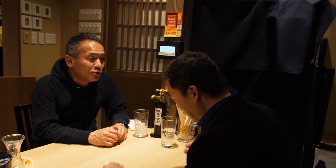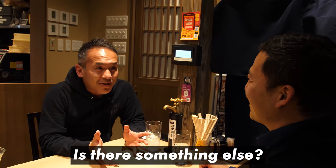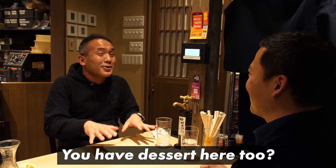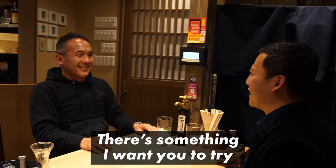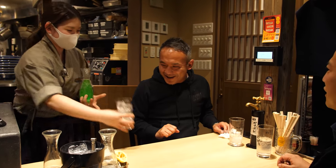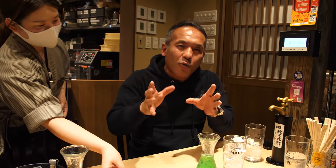The udon was really delicious. Thank you. Is there anything else? Of course, we have dessert prepared at the end. I used to drink cream soda a lot as a kid. So for those of you who don't know what cream soda is, the cream soda in Japan is a little bit different from the States, because cream soda here is melon soda with vanilla ice cream on top. That's what cream soda is in this country.